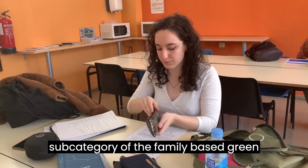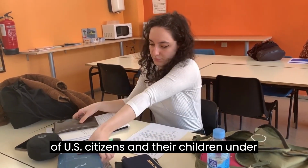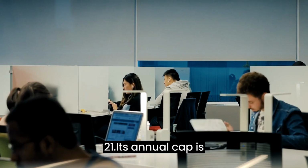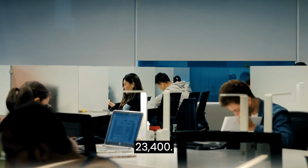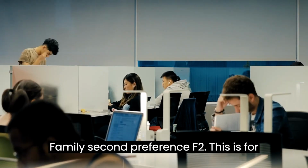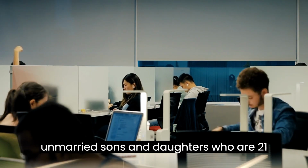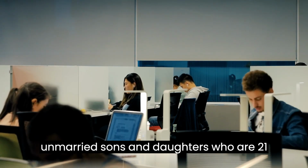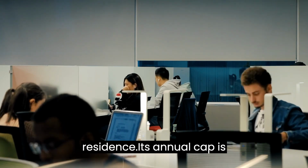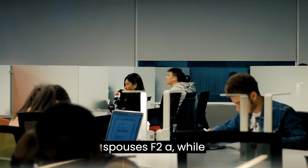Family First Preference, F1. This subcategory of the family-based green card is for unmarried sons and daughters of U.S. citizens and their children under 21. Its annual cap is 23,400. Family Second Preference, F2. This is for children under 21, spouses, and unmarried sons and daughters, who are 21 years old and above, of lawful permanent residents. Its annual cap is 114,200.